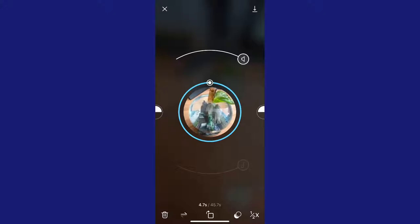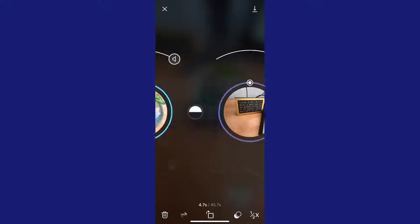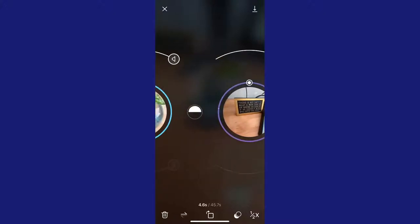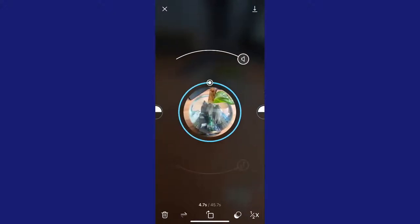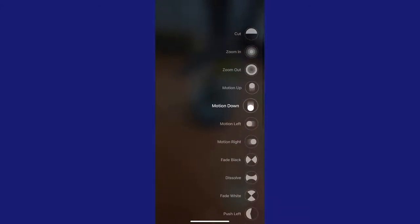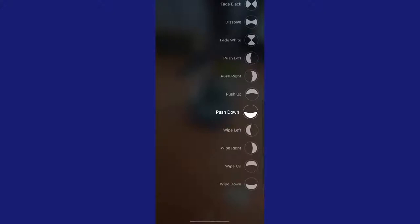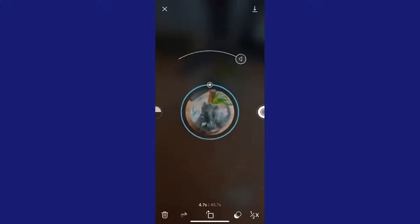And I like that too, because it's 2 seconds, but I kind of want to add a transition at some point. Not necessarily between these two shots because it's the same subject, but maybe right here. So if I want to add a transition, I tap that little black and white circle right there, and I can add any transition that I want from this menu. You can see it's a long menu here. I'm gonna go with zoom out. Let's see what that does.